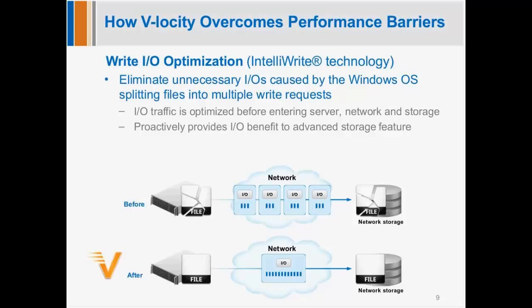The Velocity VM IO optimization is specifically tailored for virtual environments, leveraging a SAN or a NAS, and proactively provides IO benefit without negatively impacting advanced storage features like snapshots, replications, data dedupe, and thin provisioning. Velocity VM is designed to work with any storage system, improving its performance.